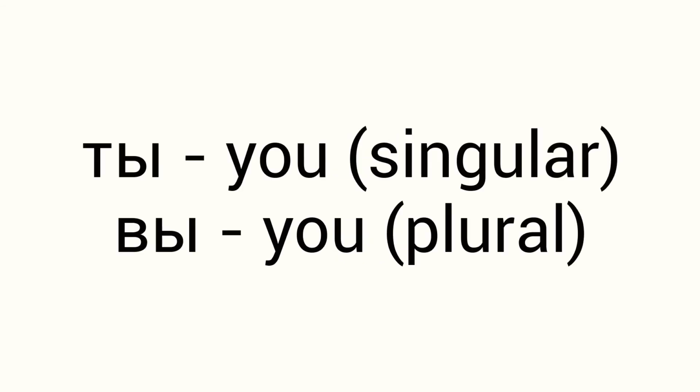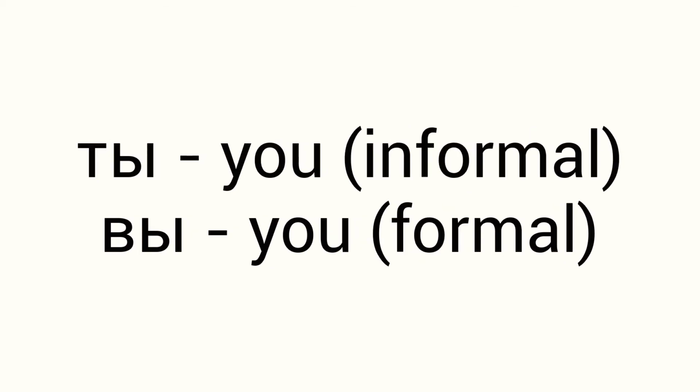Ты. It means you. Вы. It also means you. Well, in Russian we have two you words. Ты means you in singular and вы, you in plural. And also we say ты to someone who we know, like friends, and вы is a formal way of saying you. Мы. It means we.